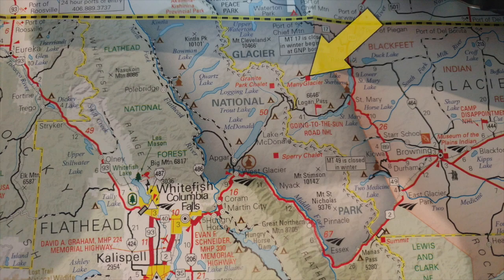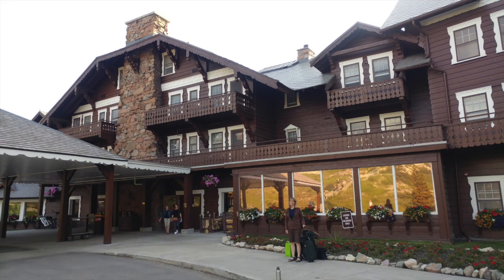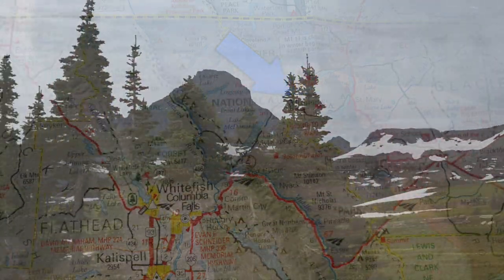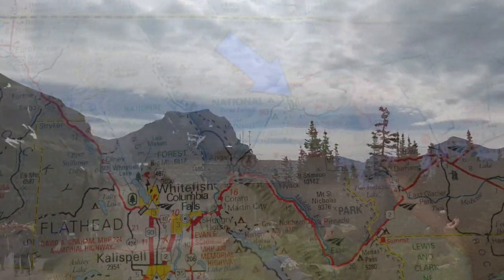So if you go south, you do miss the park quite a bit, but you don't have to go through the Going to the Sun Road, and that takes a lot of time. Now, being that we stayed at the Many Glacier Hotel, we were going to go into the Going to the Sun Road to basically Logan's Pass anyways, which is the Continental Divide, and it is also the place where they call pretty much the crown of the continent.